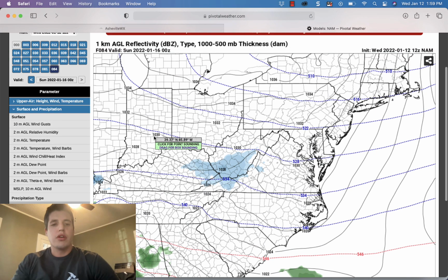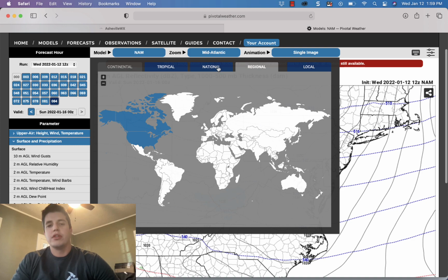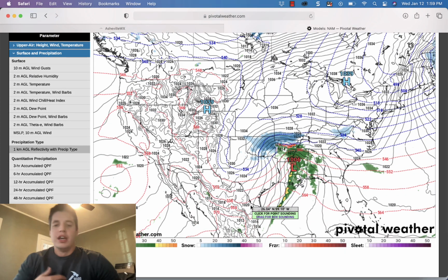There's nothing set in stone here. There are no certainties with this, but the weather models are really coming into agreement that some form of winter weather is going to be possible, and the amount of precipitation that comes in, if it's not rainfall, if it is snow or sleet like what the models are showing, is going to be very problematic around western North Carolina. So once again, check back. I'll probably do another video for you guys tomorrow. Just waiting on a little bit more model data.